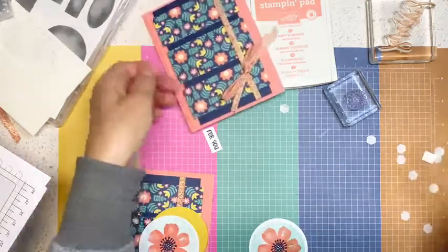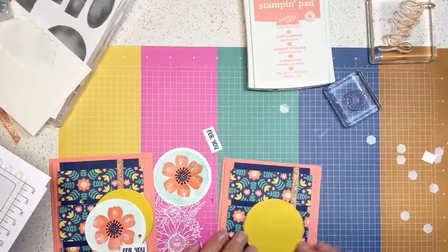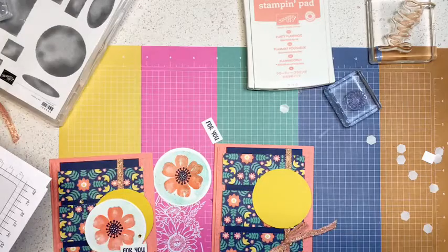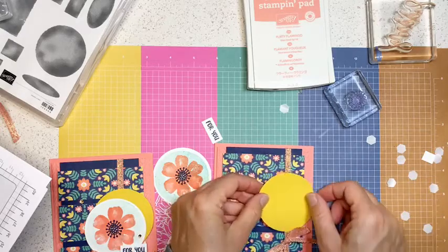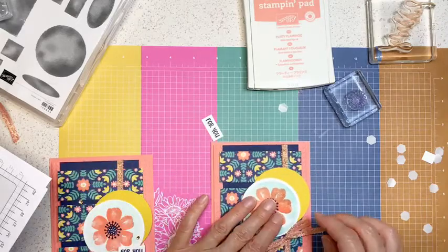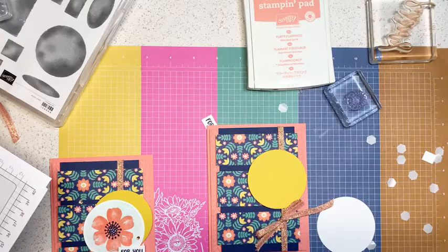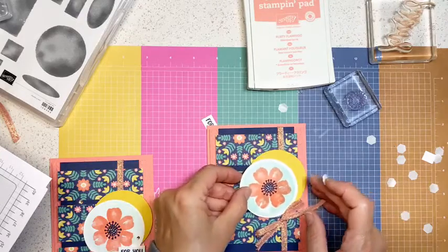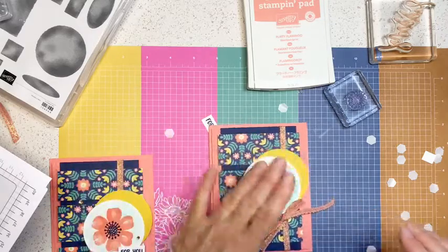I'm going to put this one together like so. I'm going to put this down here, there, and I'm going to use dimensionals, of course. One here and one there. Voila. And then I'm going to put this one down here, and then I can adjust that. I'm going to put a little bit of adhesive here and 8 dimensionals that I'll have here, so I can just decide where. Voila. Peel it off so everything is leveled.